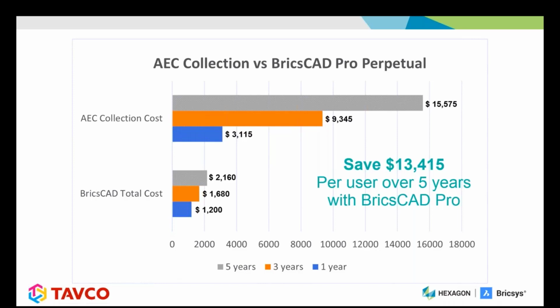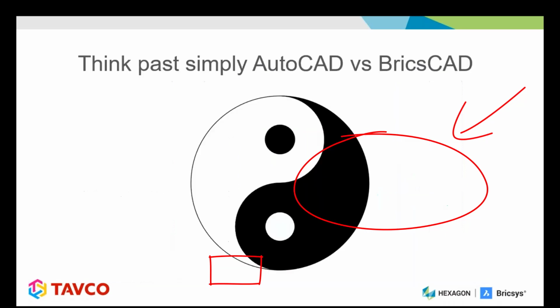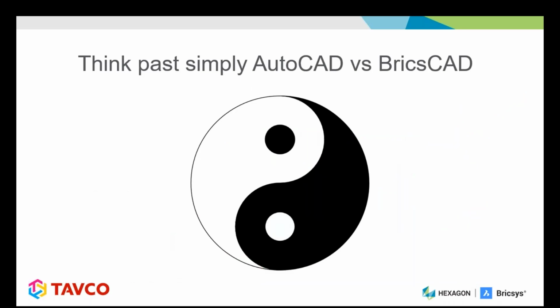And there's no argument there. But again, if you are primarily just doing your detail work and your 2D drafting, and you're consuming an AEC collection license for that, over 5 years, you're spending over $13,000. Now, again, think about this. If this is spread out over 10 users, you're talking about $130,000 that you could be recovering, right? So that's kind of how that looks against AEC collections.